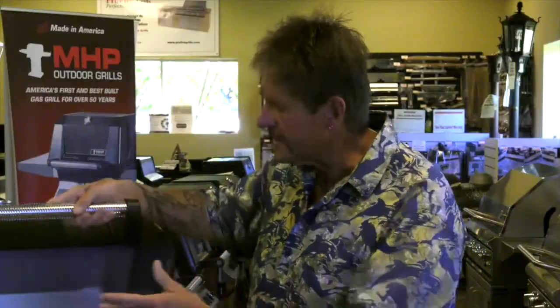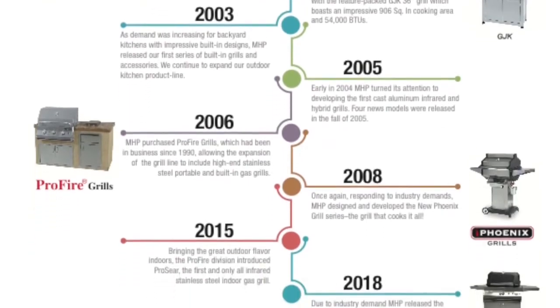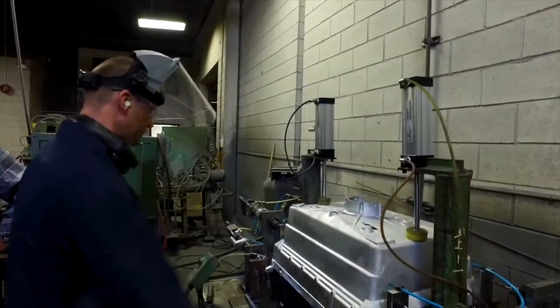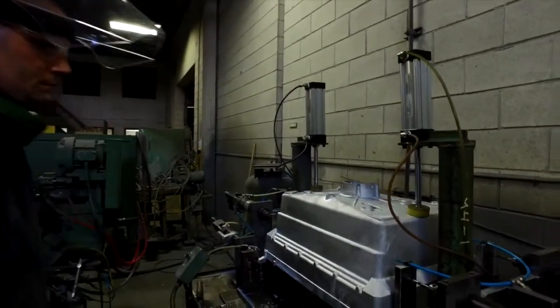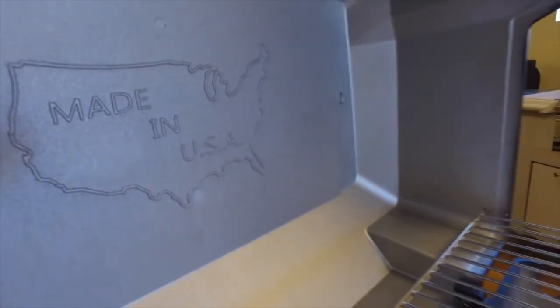That's right, Merrill. For 60 plus years, MHP has been providing quality products to the consumer. AMC is a high quality American made grill. Family owned high quality grill since 1960. The AMC is a moderately priced grill line. Made in the USA, right here in the good old Midwest.